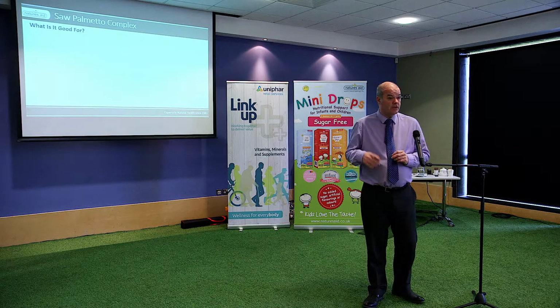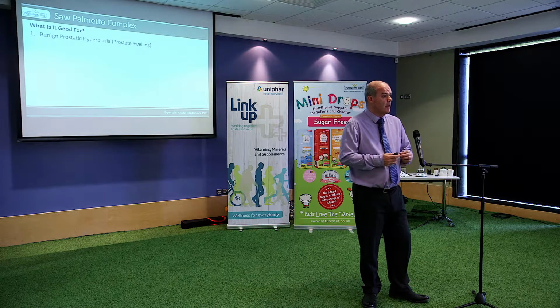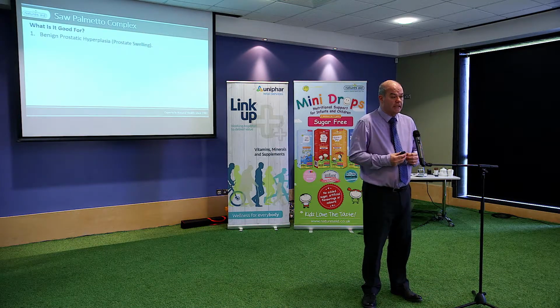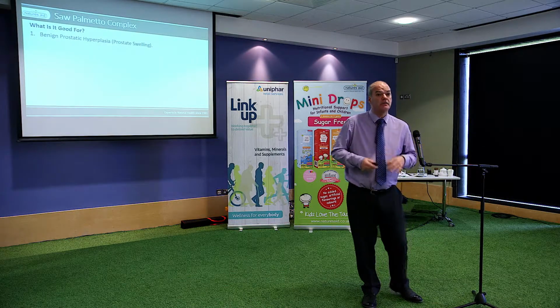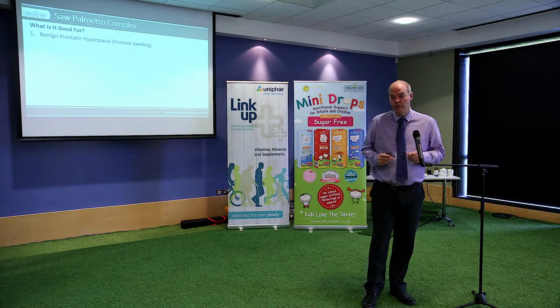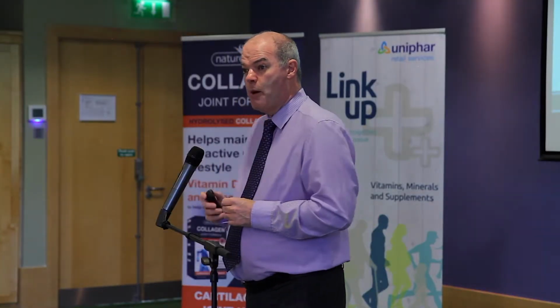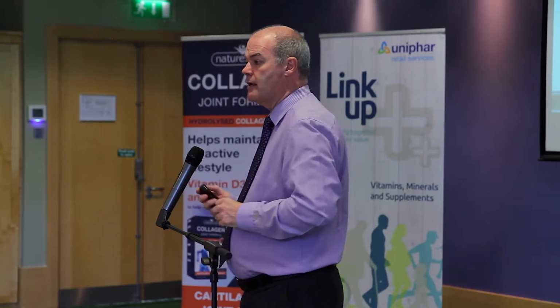Saw palmetto complex, very good for benign prostatic hyperplasia, prostate swelling. So guys with prostate swelling certainly need to make sure that it's not something more sinister, but once they've had the diagnosis, they've just got BPH, might be getting up 6 times every night to go to the toilet. Saw palmetto would definitely be beneficial for them. It helps to reduce the swelling.